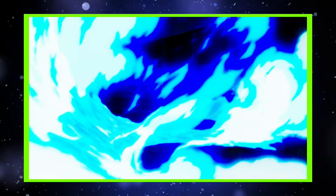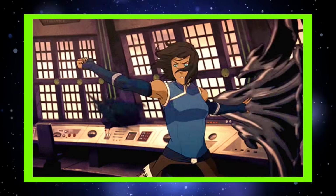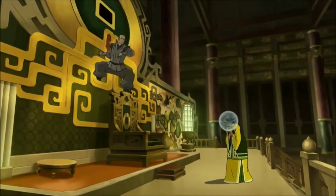Each element had their many subsections: vapor, ice, and blood for waterbending, metal and magma for earth, combustion and lightning for fire, and for air, flight, and vacuuming out your soul. That was for Bosco, bitch.